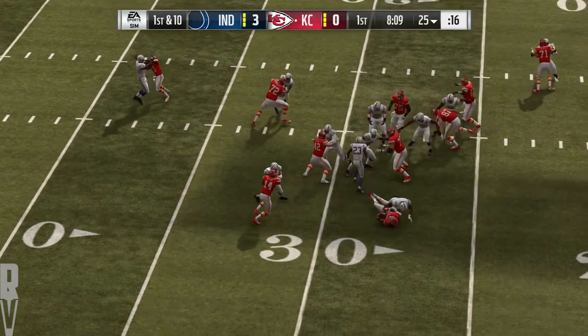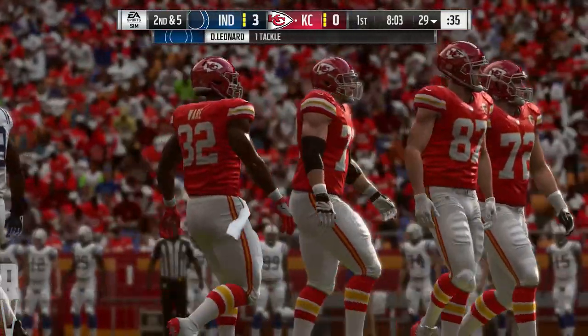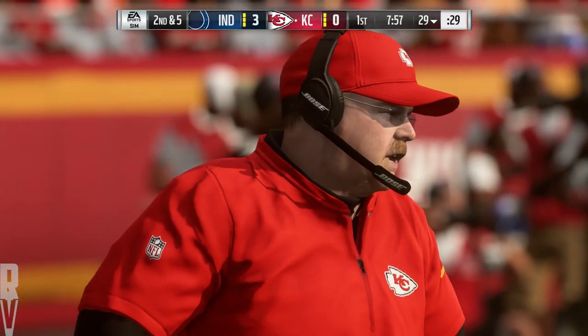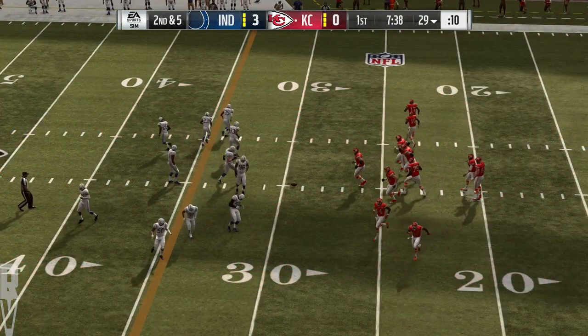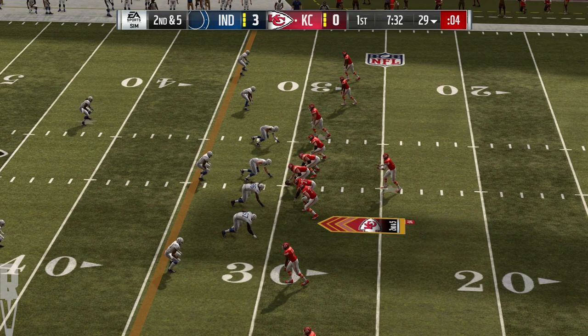But here's the bottom line, though. It doesn't matter to me where Kansas City plays, whether at Arrowhead or they go on the road. That offense, it can travel with Patrick Mahomes at the controls. A quick burst there, and he nicely bit off a pretty decent game. Here we go. Green, 90.